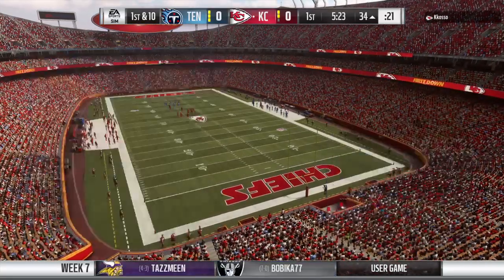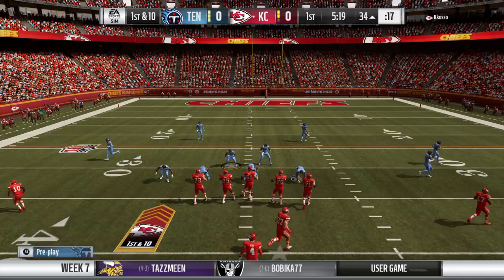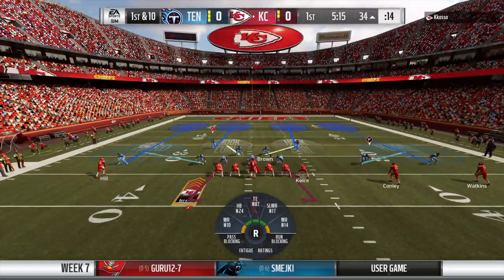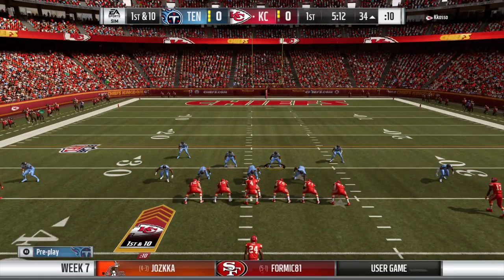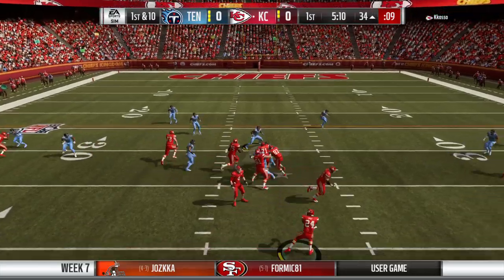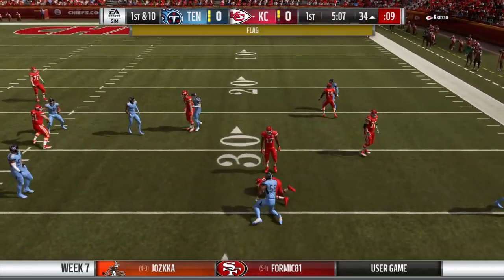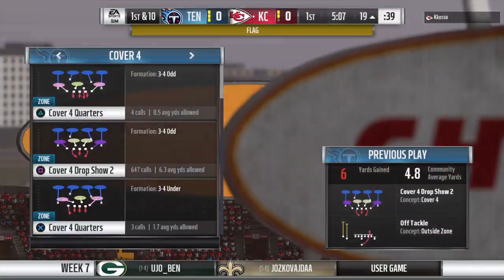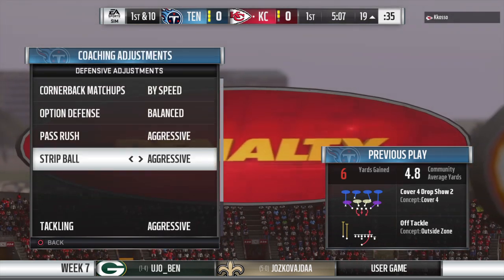From the 34 now, here's first and 10. Now they'll run it on the toss, and he'll be brought down somewhat awkwardly here, and a late flag as well. I think this one's going to be a face mask. Well, we looked at each other right away. We knew that flag was coming out.